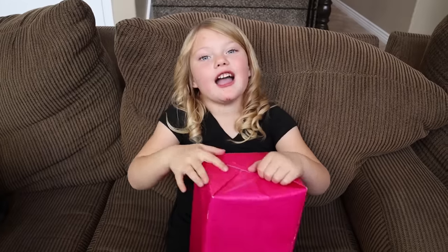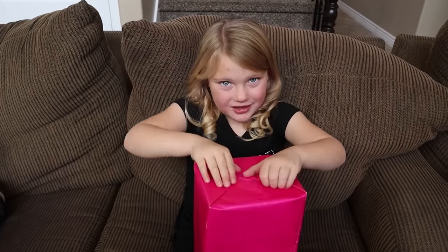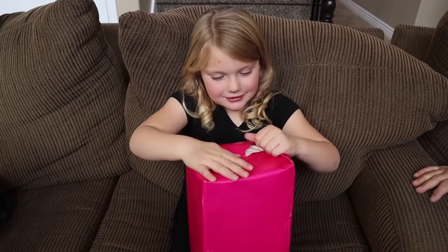All right, guys, well, I don't know where the rest of the presents are, but we're gonna go ahead and open our number two present to see what's inside, and then maybe we'll figure out the mystery of the missing presents in a little bit. But it's Jordyn's turn to open. I've been waiting forever for this. All right, let's see what's inside.